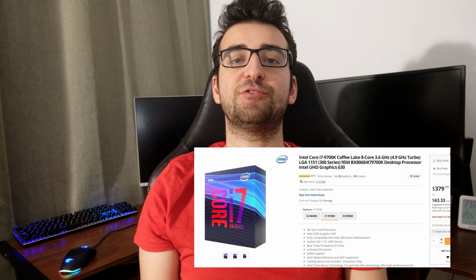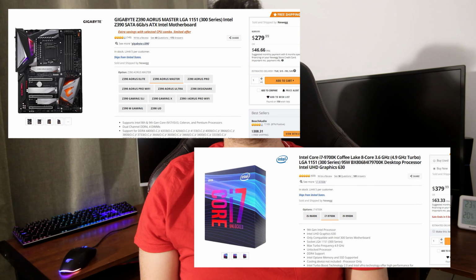It's quite unlikely, but if you feel like you need to upgrade your 2600, I recommend you upgrade to a Zen 2 Ryzen 7. It'll most probably work with your current AM4 motherboard, and you'll get a better performance bump. Alternatively, you could upgrade to an i7-9700K or a similar CPU from Intel, but you will need a new motherboard.